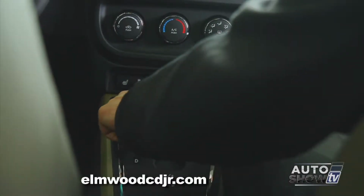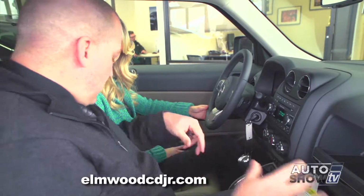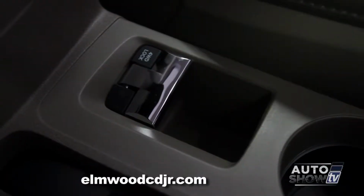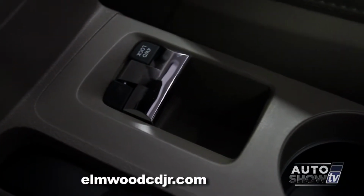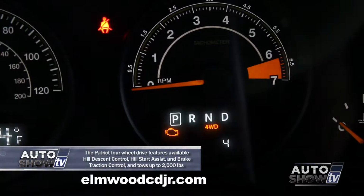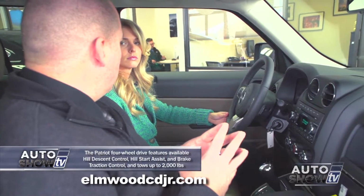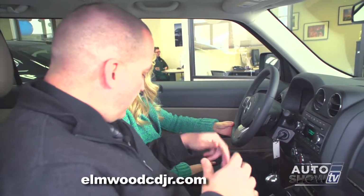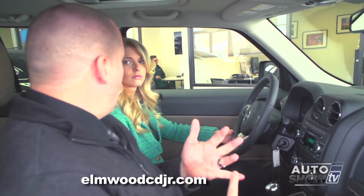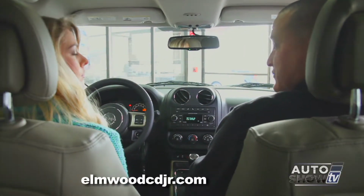Great. Now this button here is your traction control button. This vehicle has four-wheel drive. With a simple pull of this chrome lever down here, we're in four-wheel drive, and a little light illuminates on the dashboard that says 4WD, four-wheel drive is engaged. This is a full-time four-wheel drive system. It requires no driver input other than pulling a lever. You don't have to stop, you don't have to put the vehicle in neutral. It's a shift-on-the-fly four-wheel drive system.